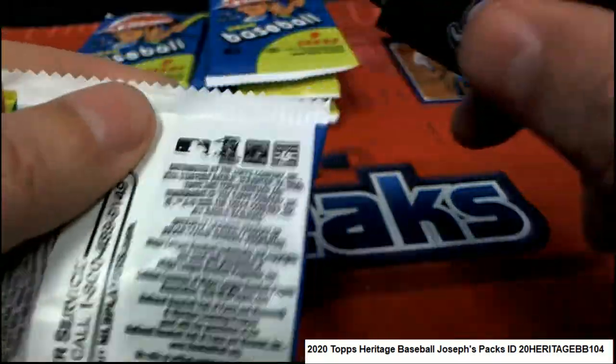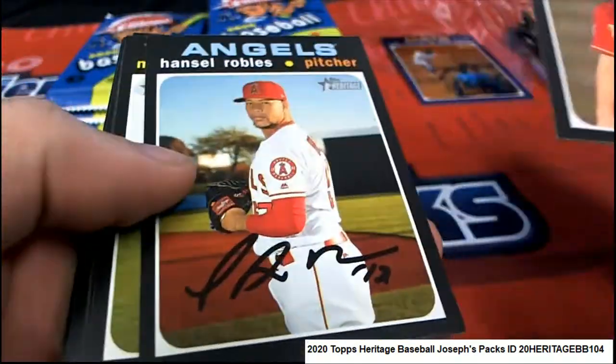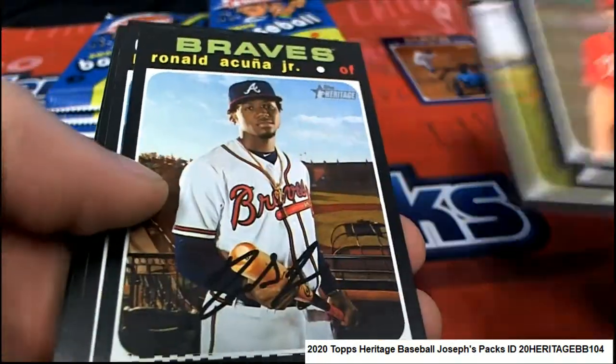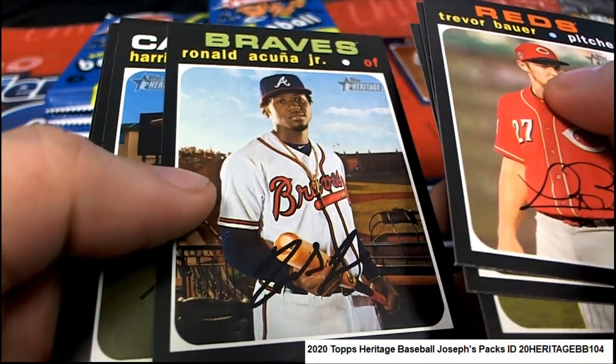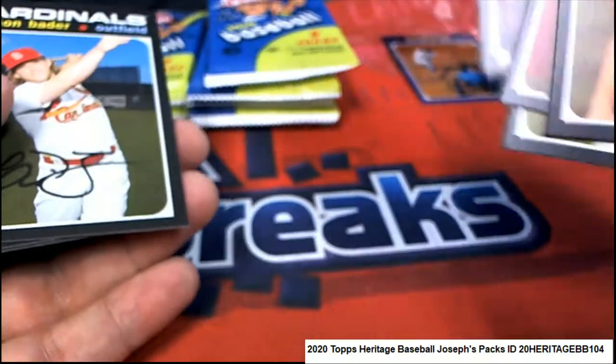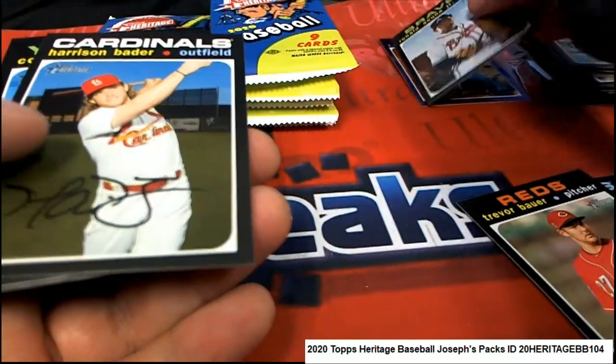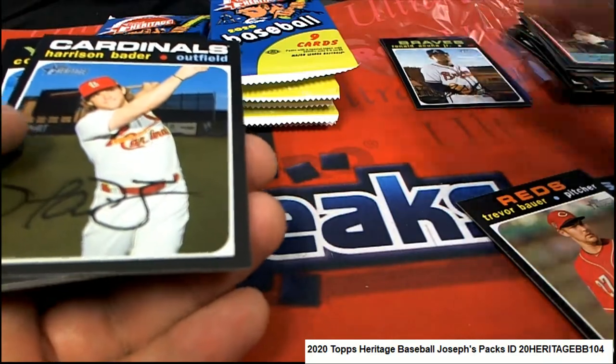Number 40. Nice one right there. That is a short print. That's going to go into a nice case for you. That's a short print Acuna.